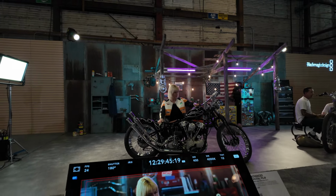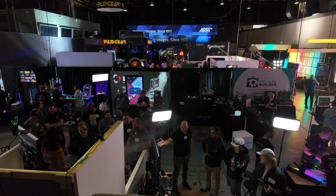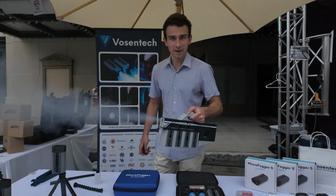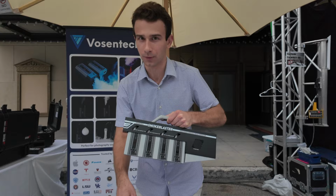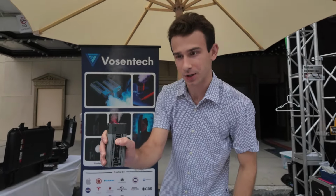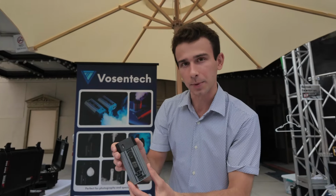Along with ultra-expensive equipment, there are also plenty of lower-cost gadgets and doodads on display at Cine Gear. This guy's products were some of my favorites. My name is Ivan from Boston Tech, and this is our smoke blaster, which is essentially just a case for four of our microfiber mini smoke machines. So these are these little guys here. No heat up time, incredibly powerful. It will fill up a 400 square foot room in about 1 to 2 minutes.